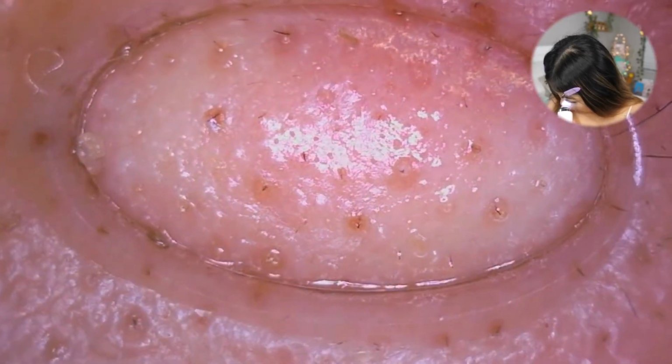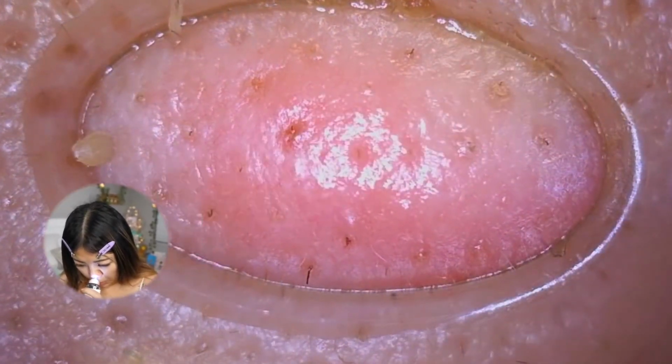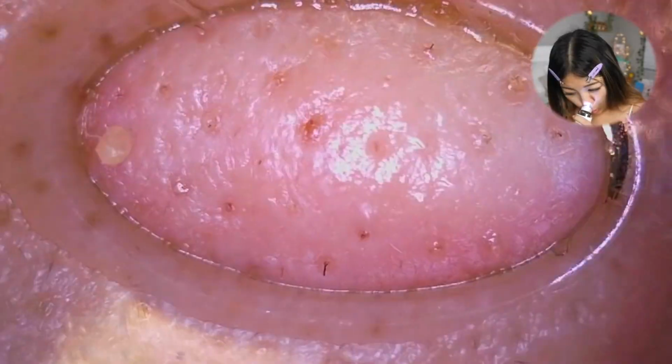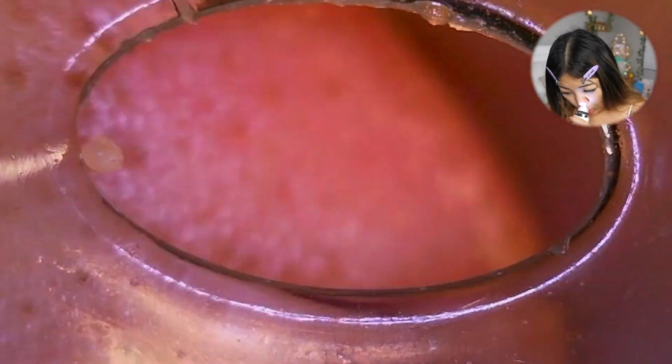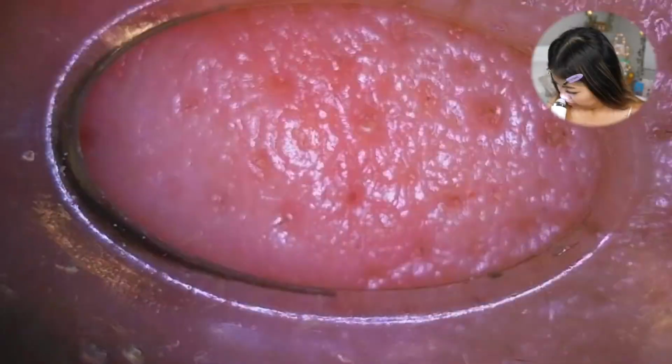Uh-oh. We got a thick one on your left. Watch me wake up tomorrow with blisters all over my nose. Whoa, uh-oh, another big one. That's suspicious. Why am I laughing? This is my bed, ew, gross.